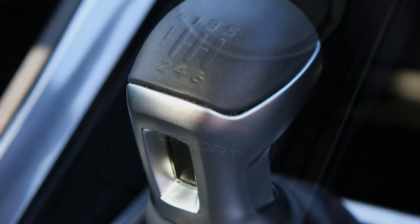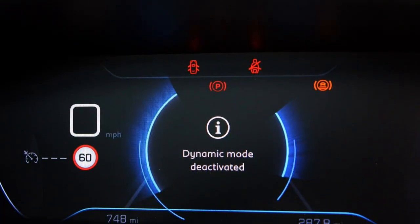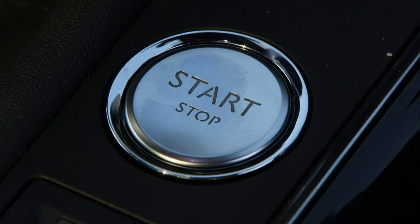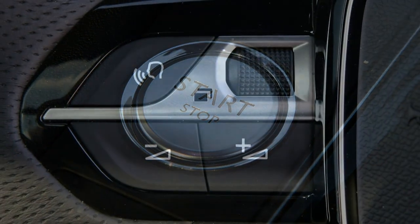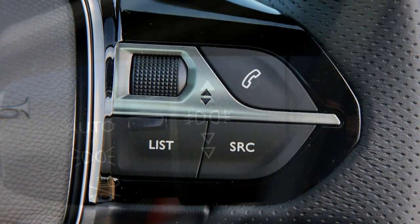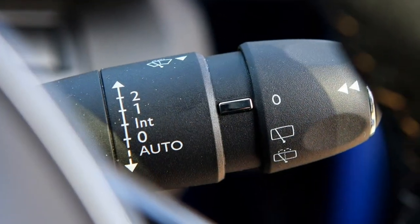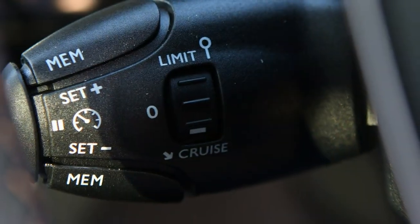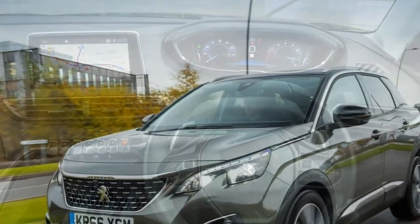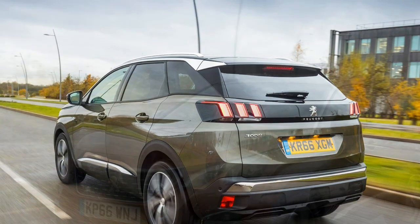Specification levels differ from Active to range-topping GT. Basic Active trim is likely to account for only a handful of sales, with the well-equipped Allure adding sat-nav and sharper styling. GT Line models achieve a sportier look, while top-spec GT models, only available with the faster engines, include Mercedes-aping black wood dashboard trim. GT Line and GT versions may also be specified with a two-tone black and grey coupe-style finish, where the front two-thirds of the car is one color, with the rear third being black.